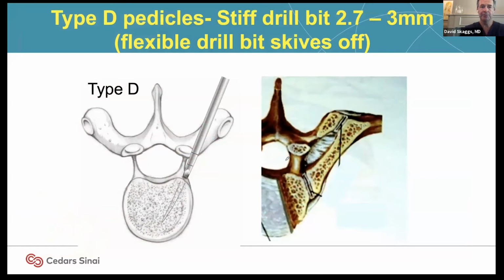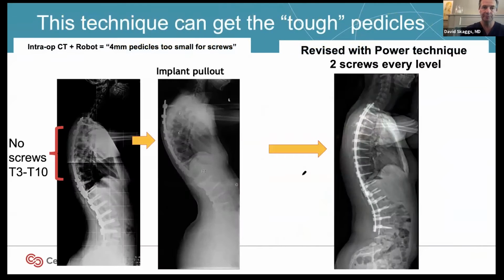And people always say, well, what do you do with the type D pedicle? Now, you can't put a soft, flexible drill bit against a type D pedicle or it'll just pop off the side. So instead of using the lanky one, you use a stiff 3mm drill bit. Just put it down right alongside of the pedicle. You can feel pedicle, pedicle, pedicle, soft bone, and drill right into it. The truth is, if you're a little bit off to the side of the pedicle, there's nothing dangerous there, as long as the tip ends up in the vertebral body.